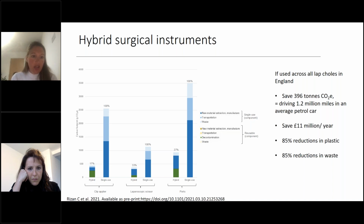So I conducted a life cycle assessment comparing hybrid laparoscopic instruments to single-use equivalents. As I mentioned, that LCA was funded by Surgical Innovations. And here I found that the carbon footprint of the hybrid clip applier was just 17% of the single-use equivalent. The laparoscopic scissors in the middle was around 1/3 of the carbon footprint of the single-use equivalents, and for ports it was around 27%.